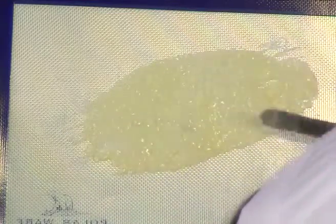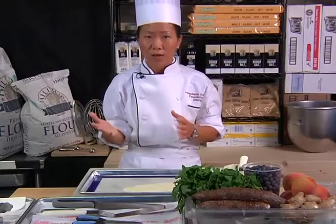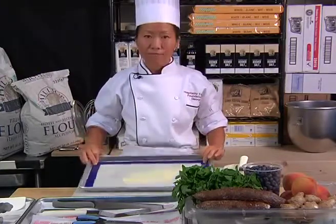And just also make sure it's spread evenly. Because of the high content of sugar, it will brown on the outside and will stay white on the inside. There's a couple tips in baking tuiles, and I'm just going to do a nice slow baking until it's evenly brown. And I'll put this in the oven.